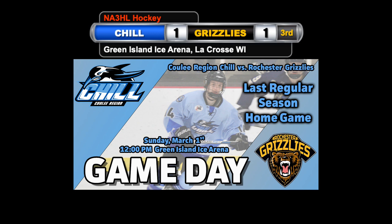Haney in the neutral zone. He'll take the puck into the attack zone, throws it off a couple of Chill skaters. Bouncing puck, he'll try to retrieve it, but he'll get some help. Now back to the near point. Noonan with a shot. Gets blocked in front of its way there and cleared by the Chill. Back into the neutral zone.